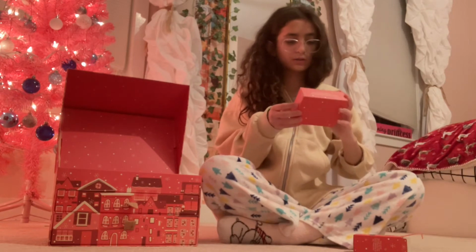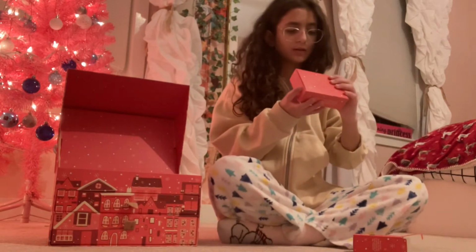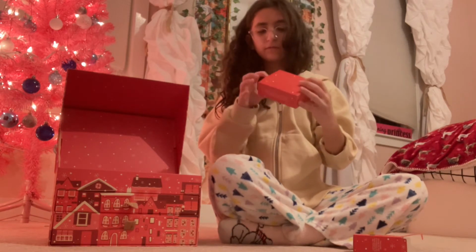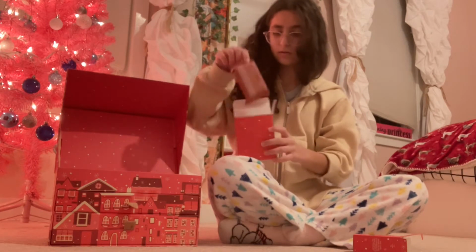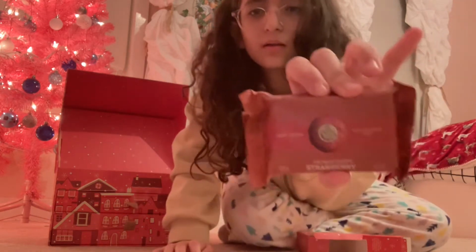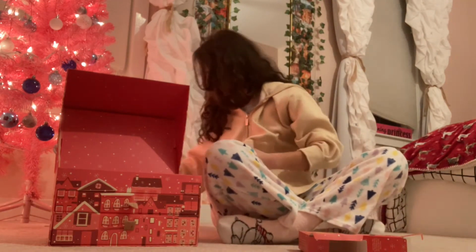For 14, it's a girl taking a picture with her friend. And it says, loved ones spending Christmas alone? Why not video call them to spread some festive love? Okay. This one. Ooh. It's a soap. It's so cool. So this is what I got for these days.